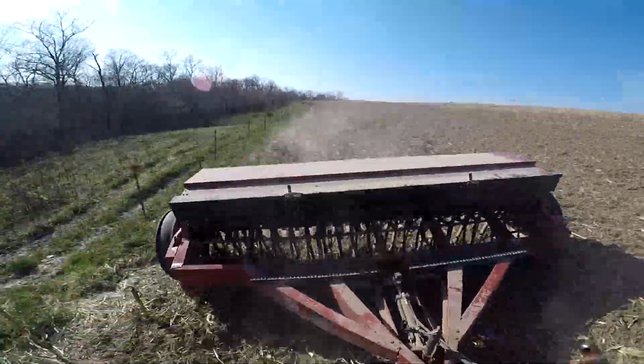All right, so we're drilling. Like I said, we're drilling down oats, brome grass, and alfalfa. This will be a hay strip for us next year, and we'll probably cut it and bale it this summer. But my job is basically just to go around and drill it. My dad will be coming behind me with the packer.